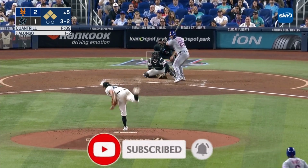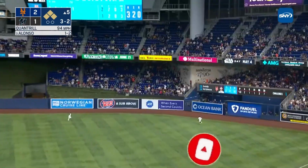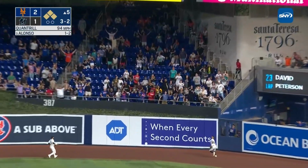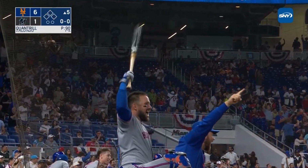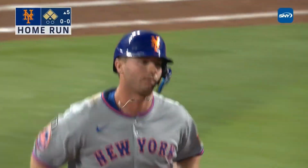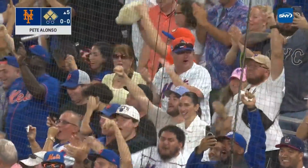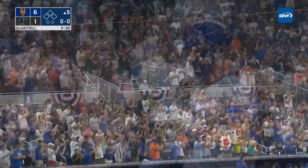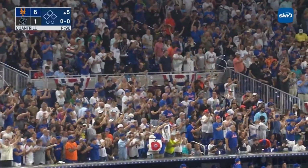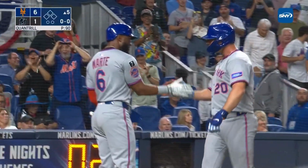Again, the 3-2. In the air, deep right center, back toward the gap. Myers near the wall, and it's out of here! Pete Alonso, grand slam! First home run of the year for Alonso, his 4th career grand slam, and it's 6-1 New York.